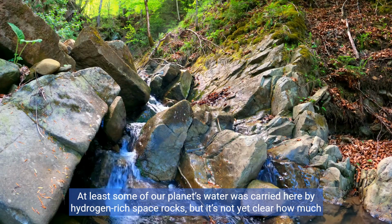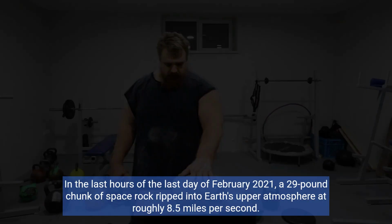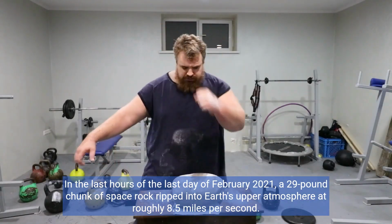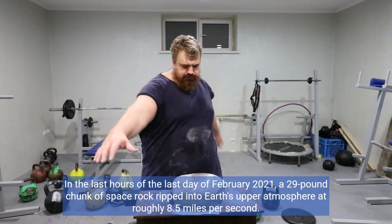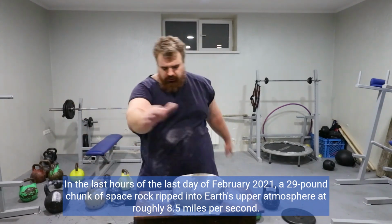At least some of our planet's water was carried here by hydrogen-rich space rocks, but it's not yet clear how much. In the last hours of the last day of February 2021, a 29-pound chunk of space rock ripped into Earth's upper atmosphere at roughly 8.5 miles per second.